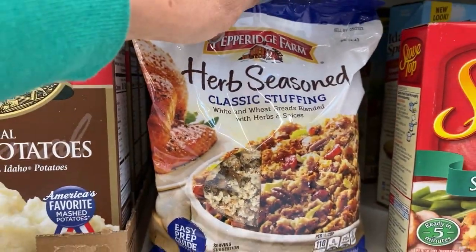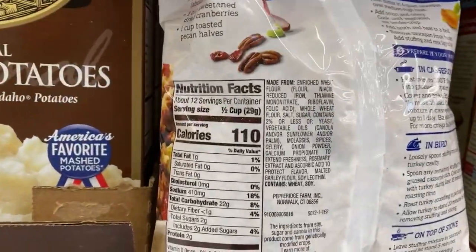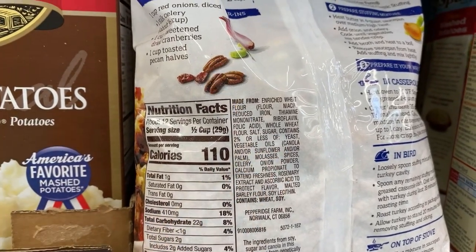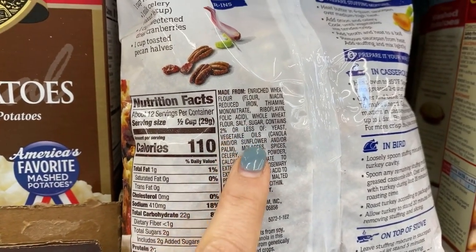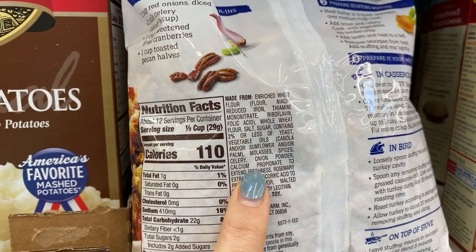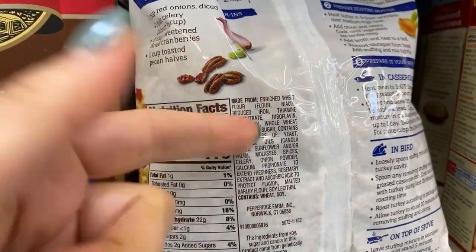I've always been like, I'm buying better if I get this guy. So let's take a little deeper look at the ingredients. Okay, well actually, here we go. Sugar in here. When was the last time you put sugar into your stuffing? But anyway, we got vegetable oil, canola oil, molasses, ascorbic acid. Okay, so soy contains soy.